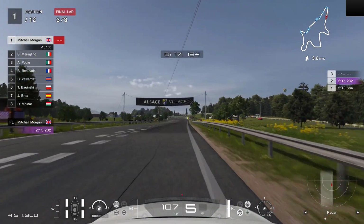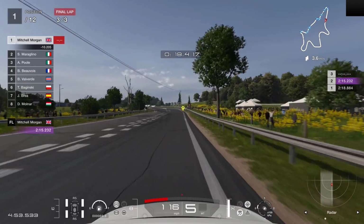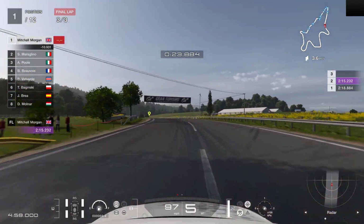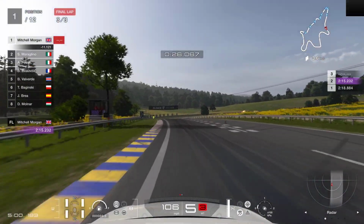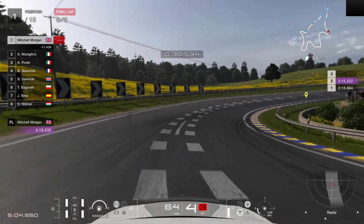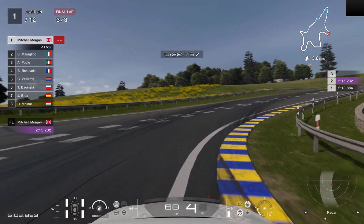Up the hill, just thinking about the braking point and the turning point here. So braking well before the corner. Didn't even need full brake there. I was a little bit overcautious on the full power. Just trying to be a little bit braver through here. So fourth gear, just keep the power on a little bit, looking for the apex.